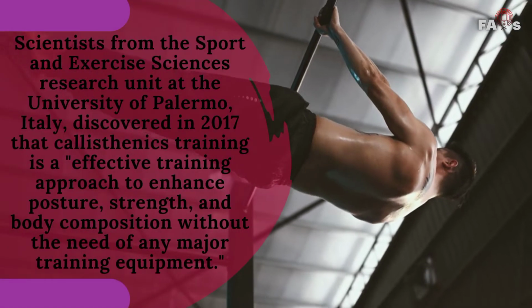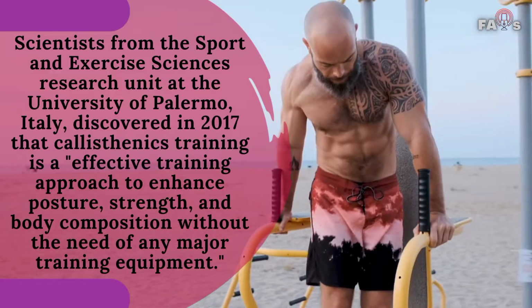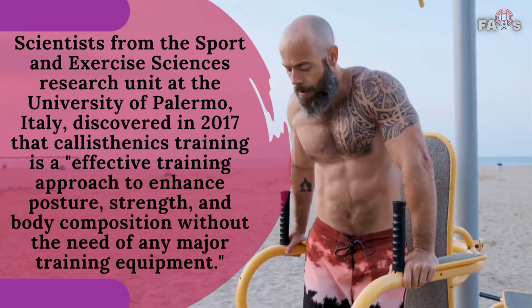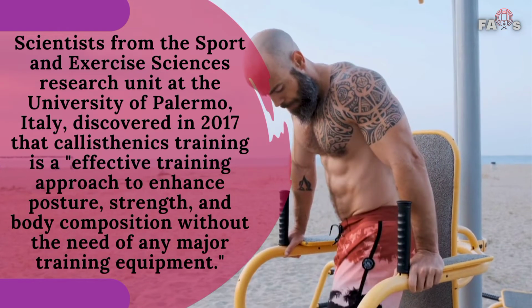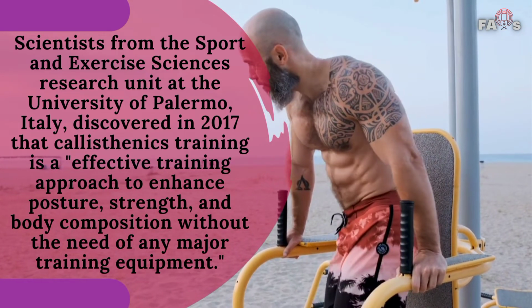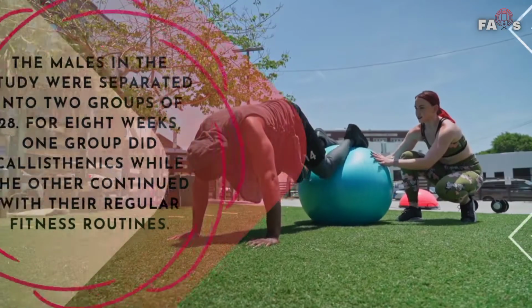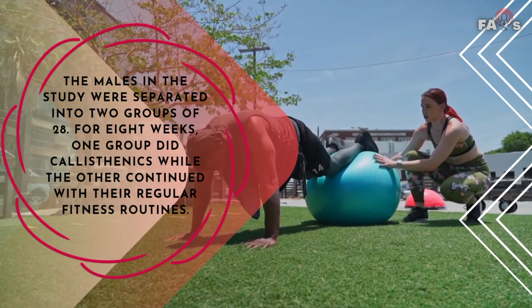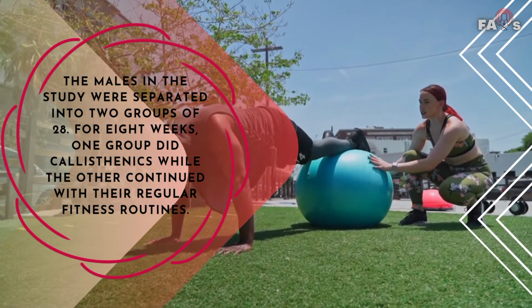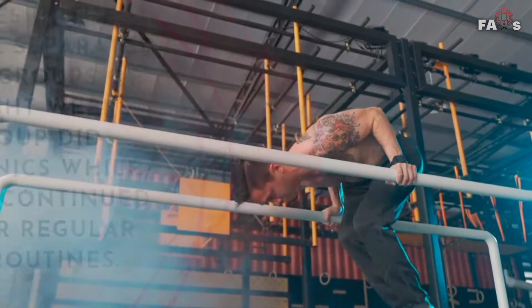Scientists from the Sport and Exercise Sciences Research Unit at the University of Palermo, Italy, discovered in 2017 that calisthenics training is an effective training approach to enhance posture, strength and body composition without the need of any major training equipment. The males in the study were separated into two groups of 28. For 8 weeks, one group did calisthenics while the other continued with their regular fitness routines.